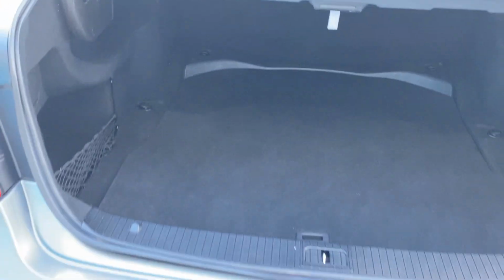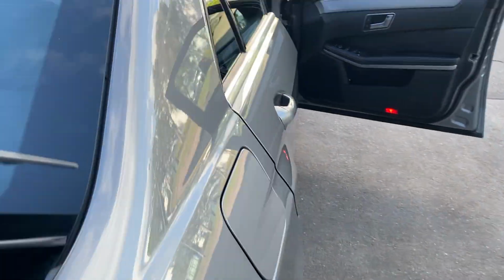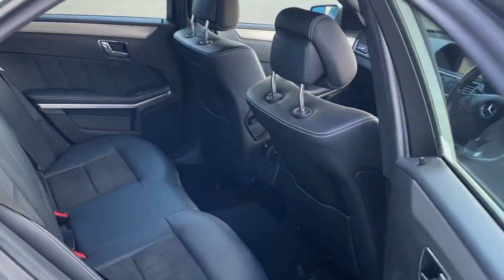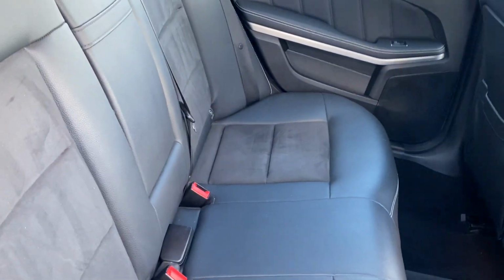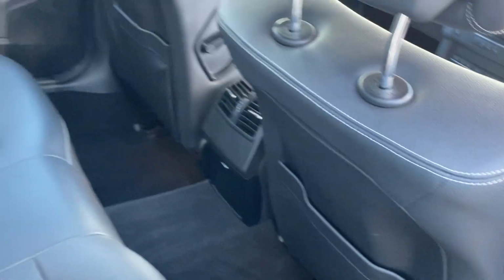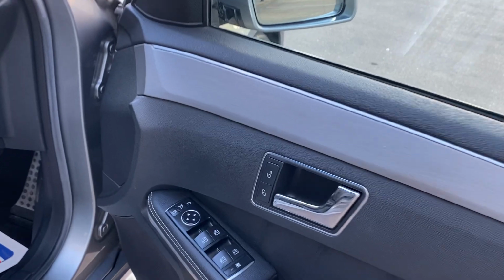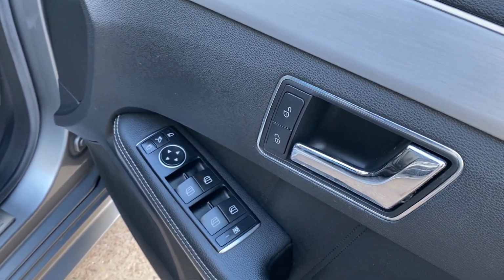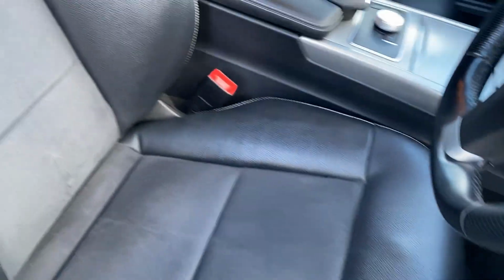Boot area, not used or abused, absolutely lovely condition. Look at those seats, perfect. Artica leather with Alcantara trim and white stitch piping. Electric windows, electric mirrors, folding mirrors, partial leather seats. As you can see there, it's in absolutely stunning condition.